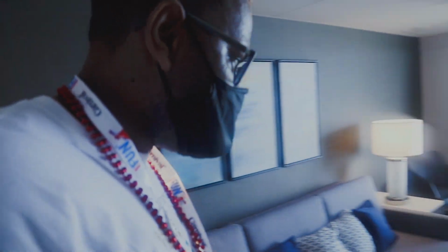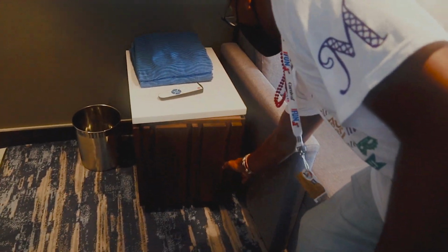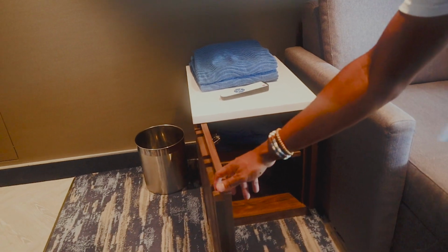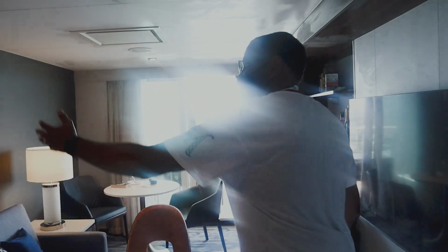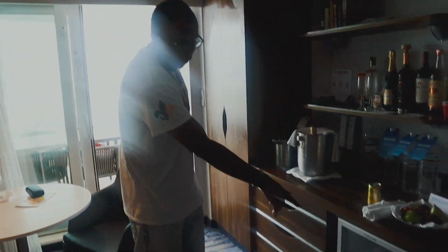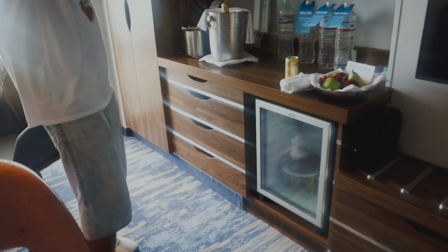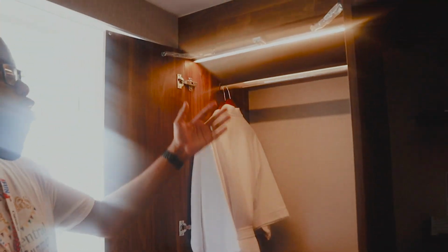Over here in the living room area, you have your sectional couch. This looks like some shelving right here, some storage. You have the pictures, a table, chair, another table and chairs, and your lamp. And then you have your television, more shelving, a fridge, some more shelving. It's plenty of space to put anything that you may need in this living room area. Then you have a closet, and in the closet, you have two robes, and more shelving and storage area.